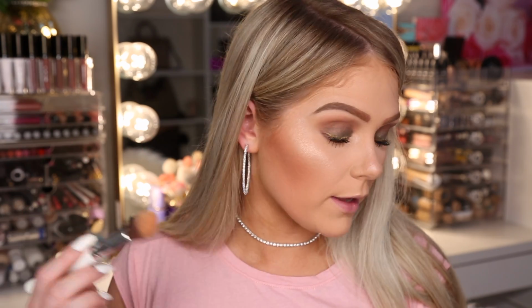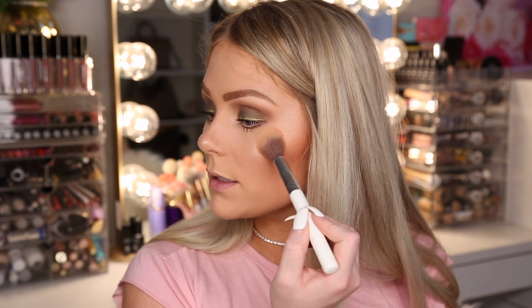This highlight though, like we are gonna see this from Mars. I feel like I'm going a little overboard, but I don't even care because these highlights are so pretty. Wow, mixed together, they're so, so pretty. Obsessed with these highlights, obsessed.